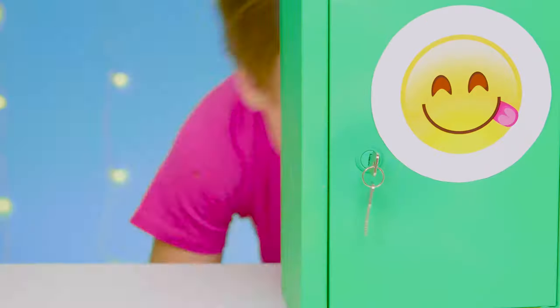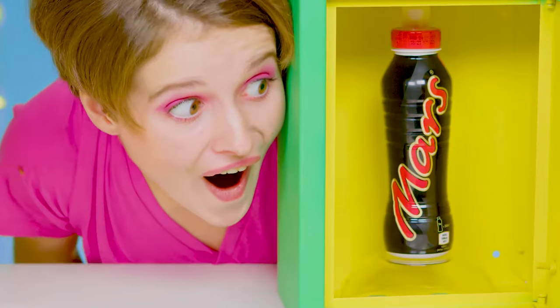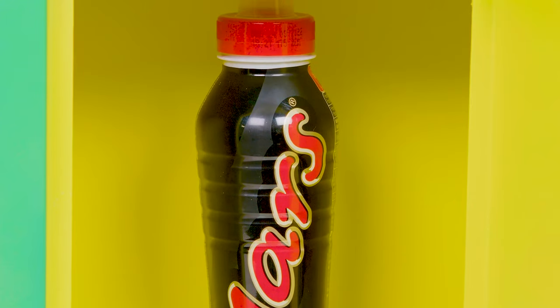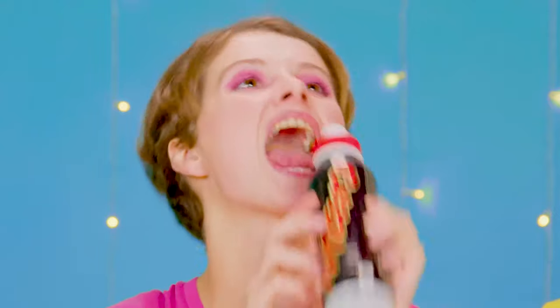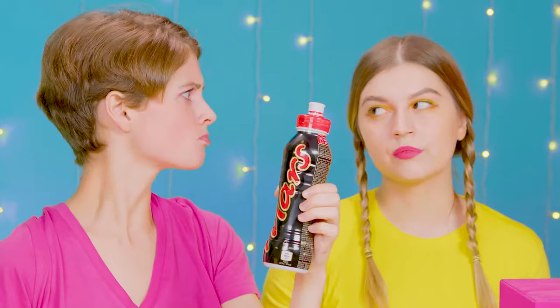This time, I got a real treat. So I'll open my safe first. Wow! It's my favorite cocktail. I love these. What am I waiting for? Time to drink. Weird. It isn't leaking. Stupid bottle. How can you misunderstand?